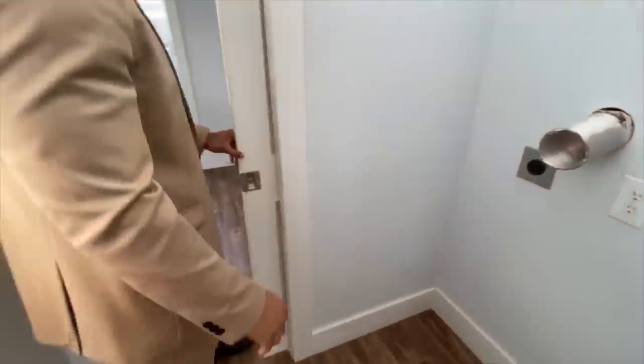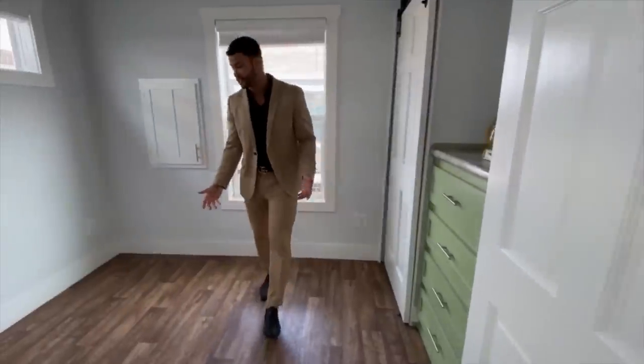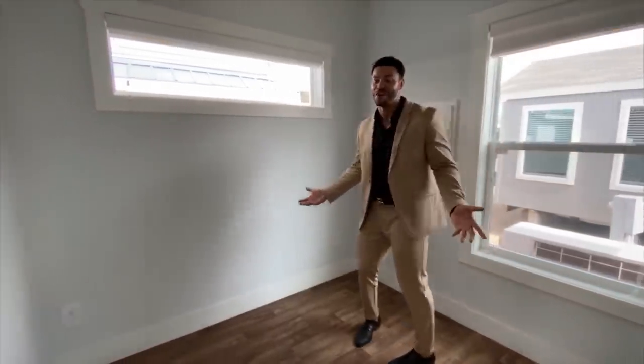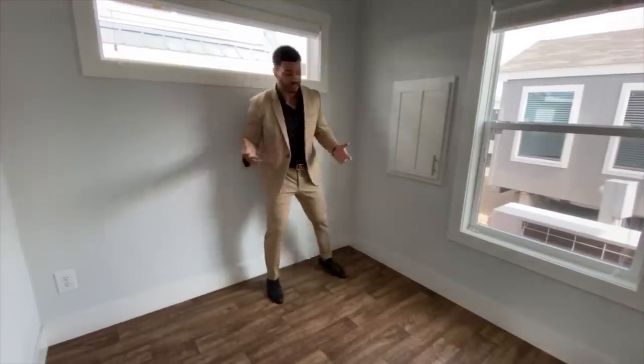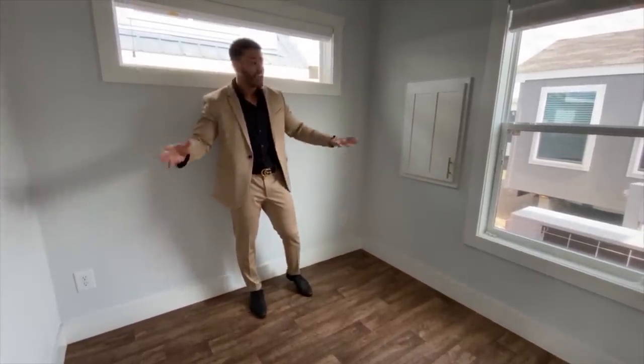Then you come on back through the pocket door here, and you're in the master, or should I say the only room in the house, with it being a tiny home. You got this right here that can easily accommodate a queen size bed if you needed to. What I would suggest is you do something like a full-size bed, you add a couple of nightstands on each side, and you're good to go.